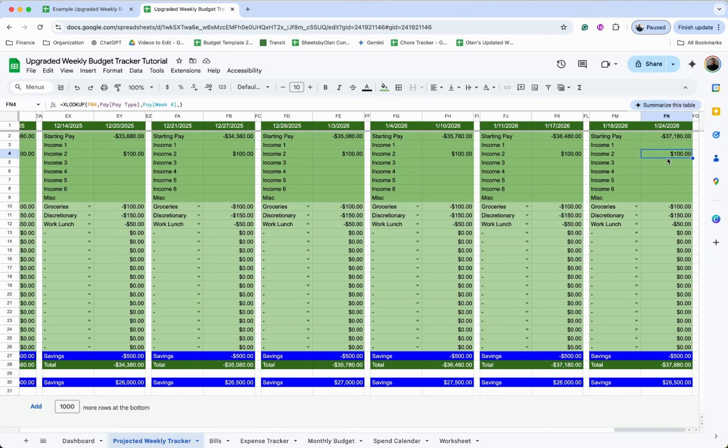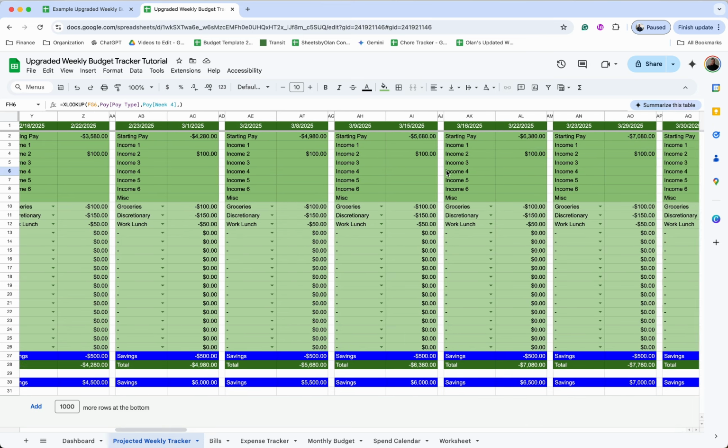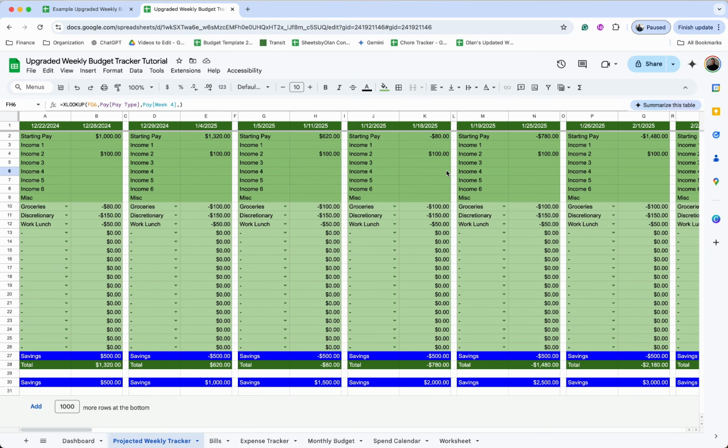But if you look at here, we have this week 4 for every single week. We don't want that, but we can't just copy and paste because things are a little bit different on where they actually fall each month. So here we have week 4. Here we have week 1. So I'm going to change that to week 1, then change that down.